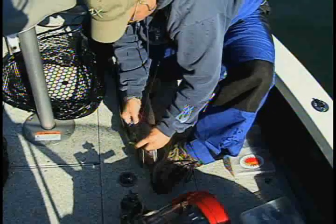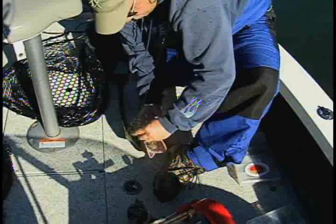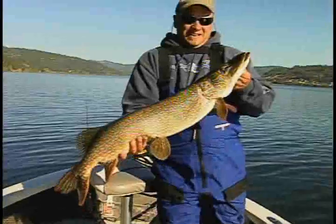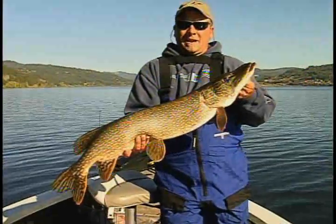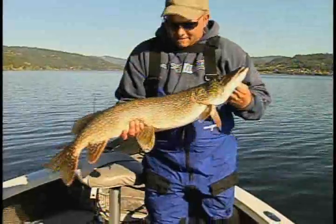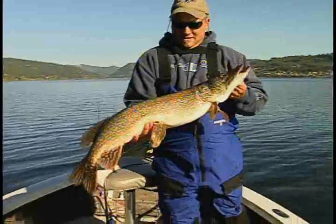Pin him down. Get all your hands up in there. Get your whole hand up in his gill plate. Nice fish, man. Nice fish on that swim bait. Boy, he came at it, swam away, and he came right back at it again. They're aggressive, aren't they? Yes, they are. Drifted away from him, didn't think he was going to come back, but he did it. Nice one, buddy. About 15 pounds.